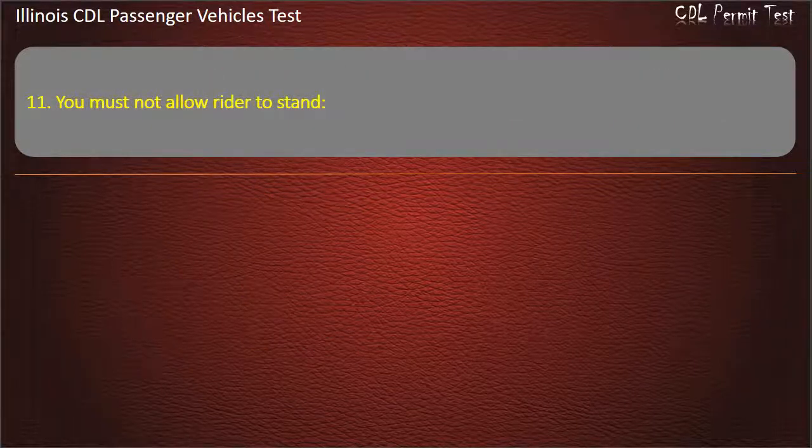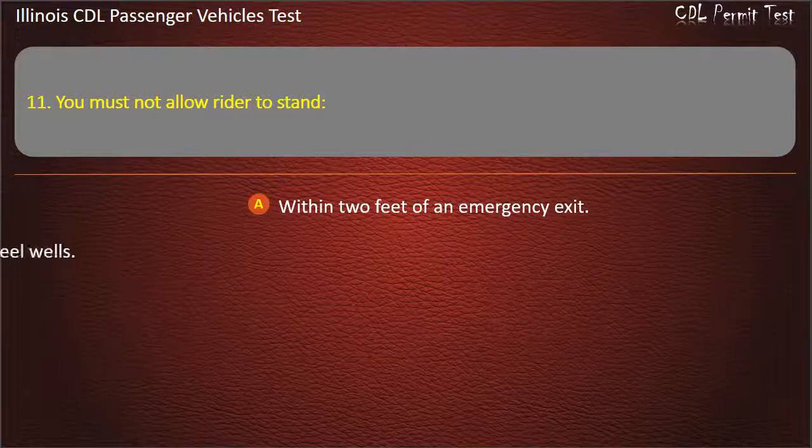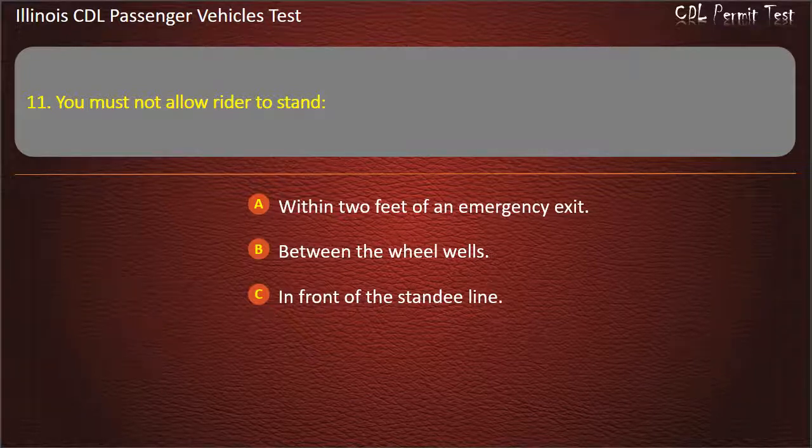Question 11. You must not allow riders to stand within 2 feet of an emergency exit, between the wheel wells, in front of the standee line, within 2 feet of any window. Answer. In front of the standee line.